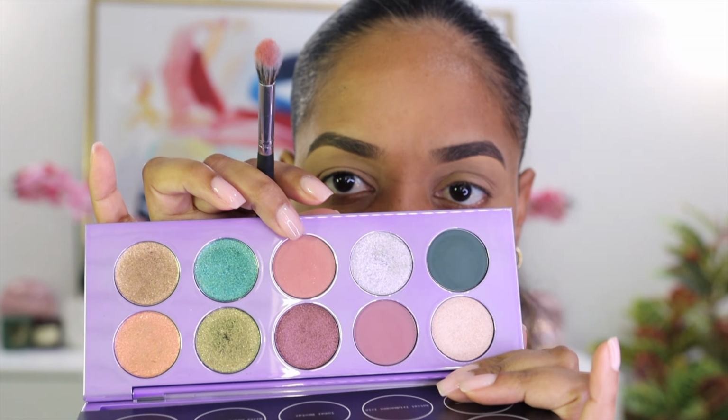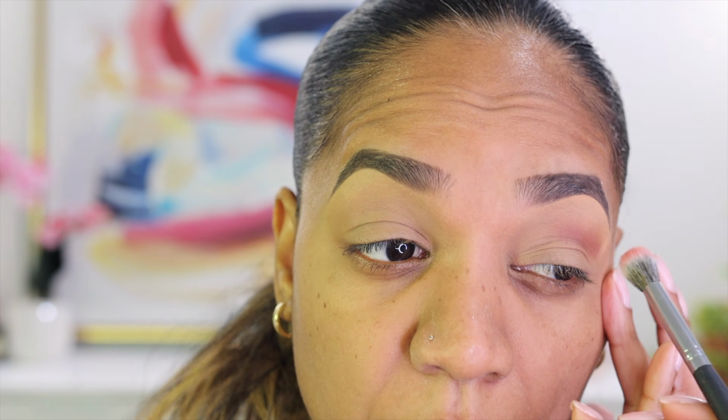Let me swatch this shade. It's the semi-matte shade with the glitter in it. And then you have the other matte, which is more purpley. So let me start out with that semi-matte shade, which is Lunar Nectar. I'm gonna just use a fluffy brush and kind of sweep that in the crease. Do your best.